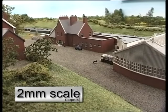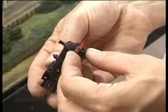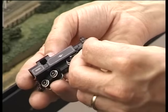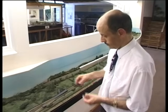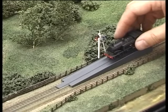But there are two main disadvantages to N gauge compared with OO. Making models and buildings on a smaller scale can be trickier, and some people find the tiny models difficult to see and admire.